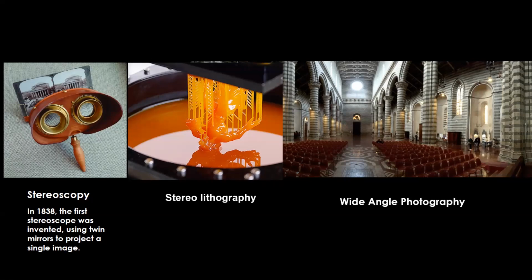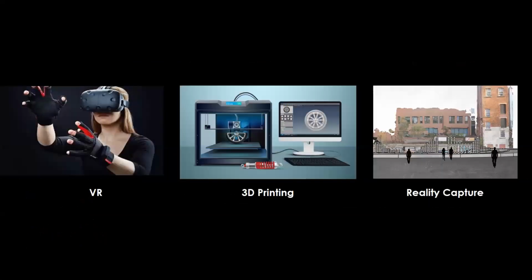So these were the preliminary concepts that evolved into what I'm going to be talking about today. And I just felt it would be important to highlight them a bit. So without further ado, I'm going to dive right into talking about why we're here today: VR, 3D printing, and reality capture.